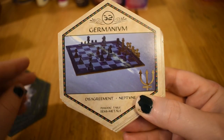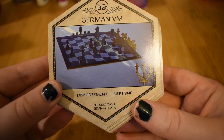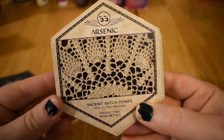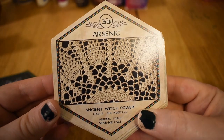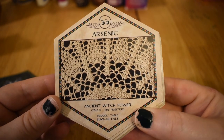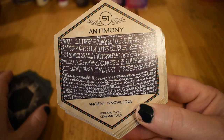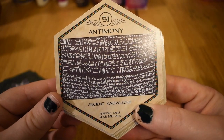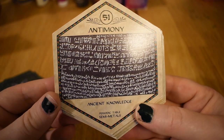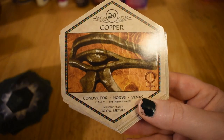So we have germanium. We have a little chessboard in the water with the Neptune symbol. It says disagreement. It's also semi-metal. And then we have arsenic, 33, a semi-metal. It says ancient witch power, and they're relating it to the high priestess, number 2 in the major arcana. So we have antimony, semi-metal, ancient knowledge. The Egyptians used a lot of antimony for stuff.